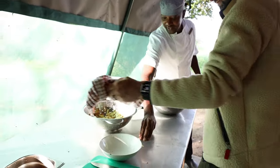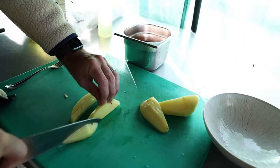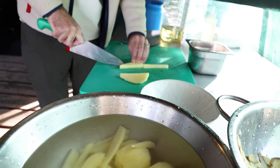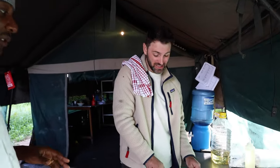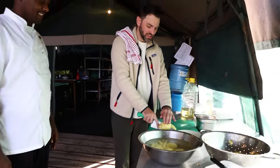Just put this aside. And we cut the chips. You can put them back into the water. Yes. Oh, nice. A good chip. So when you're making this, you have to deal with the flies. Yes, all the time, because of all the beef. So it's just something that you have to get used to. Yeah, things that come with cooking in the bush. Yes.